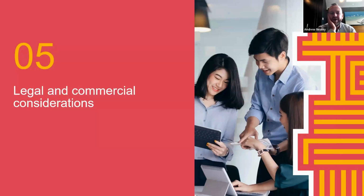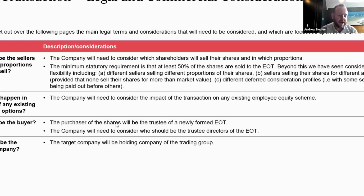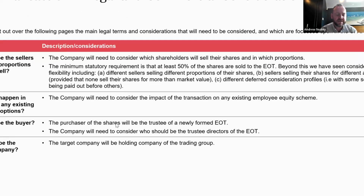Great. So I'm just going to touch on a few final points that, if you're looking at doing an EOT, might be on your agenda. So first of all, legal and commercial considerations and what the main ones are: control and governance, employee communications, and then valuations. I think the slide formatting has got a little bit funky there. I'm not sure if for other people it's the same. If we can zoom out a little bit.